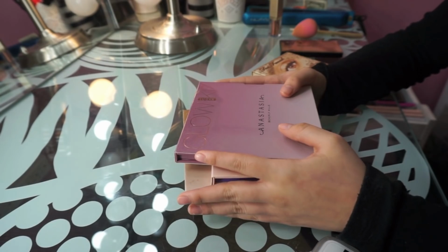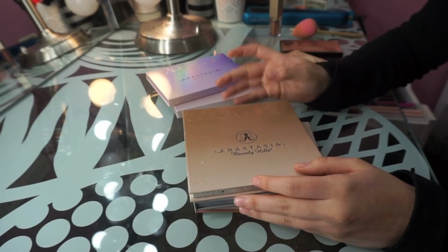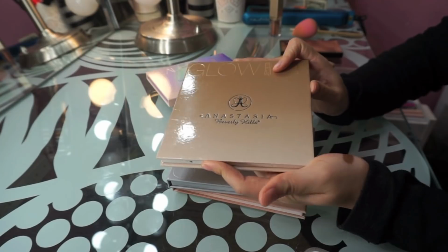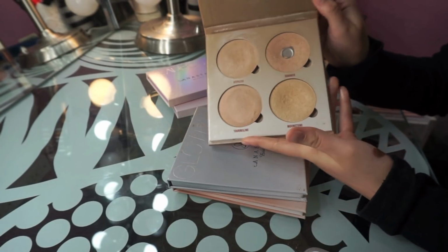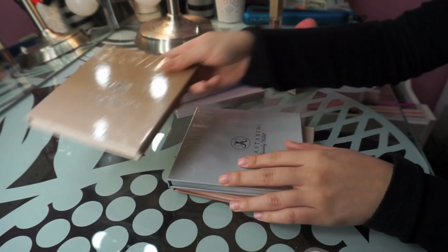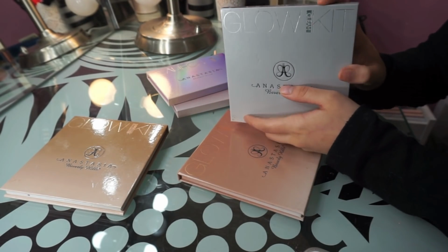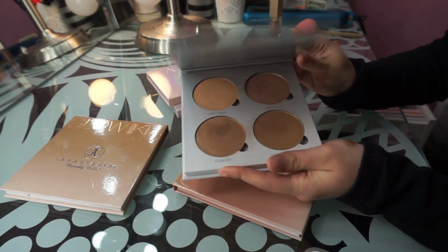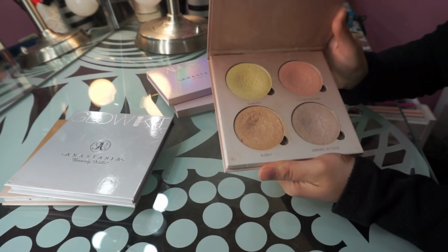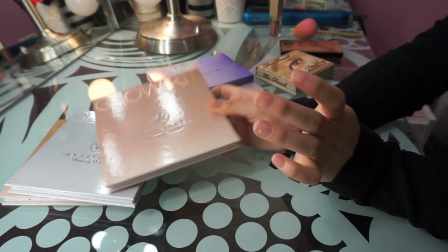Okay, so these are my Anastasia glow kits. I have this one in Sun Dipped, and they're all not in order, so yeah. But Sun Dipped is a permanent glow kit, so if you guys want to get that one, go ahead and get that one. And then this is Gleam. I believe this is one of the first glow kit launches. And then this is That Glow, and it's so pretty. Yeah, they don't sell this one anymore either.